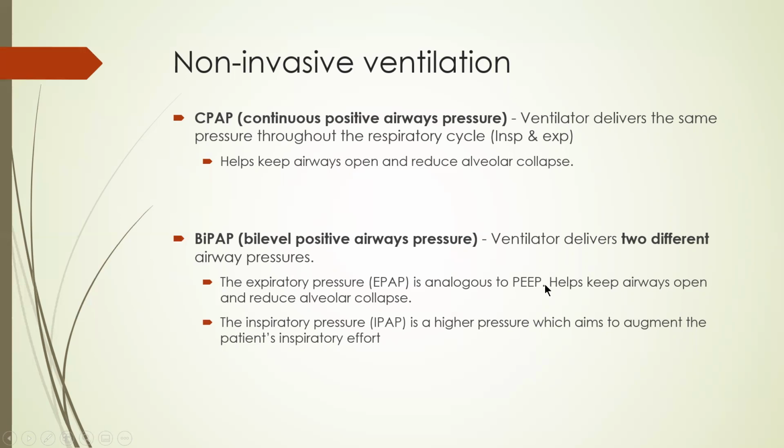In BiPAP, on the other hand, the ventilator delivers two different airway pressures. The expiratory pressure is analogous to the PEEP. It helps to keep the airways open and reduces the alveolar collapse. The inspiratory pressure is a higher pressure which aims to augment the patient's inspiratory effort.